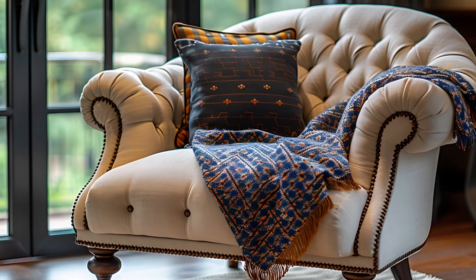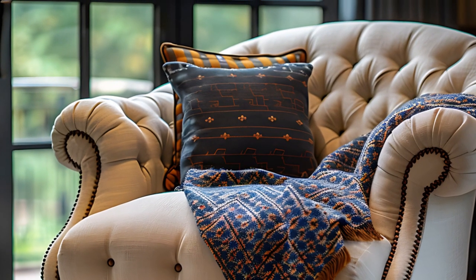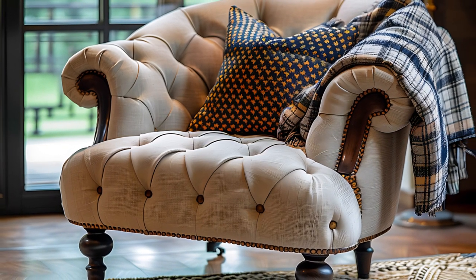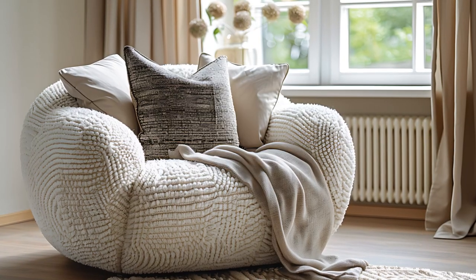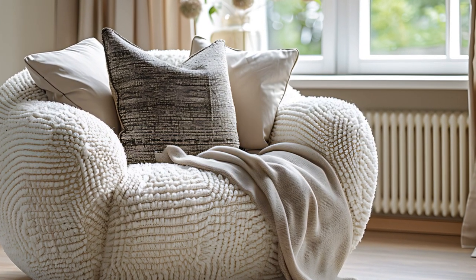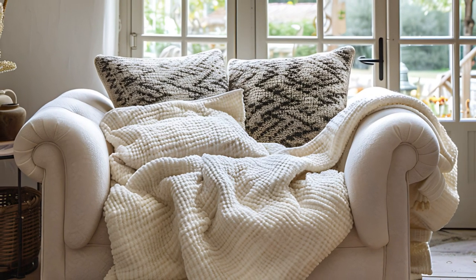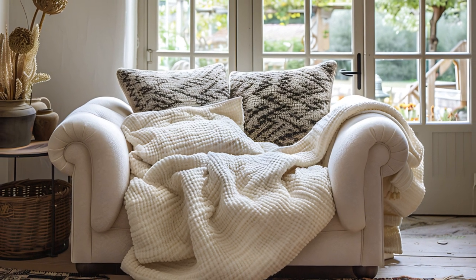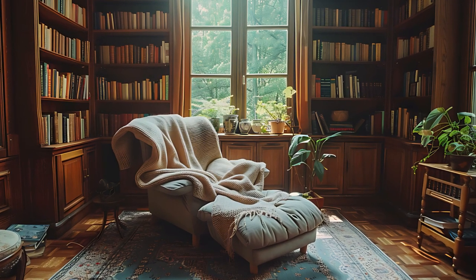When choosing textiles for your home, think about how they can complement your color palette and furniture style. A plush velvet throw can bring a touch of elegance to a sofa, while bold geometric curtains can create a stunning visual effect. These finishing touches help to complete the look, making your space feel cohesive and stylish.